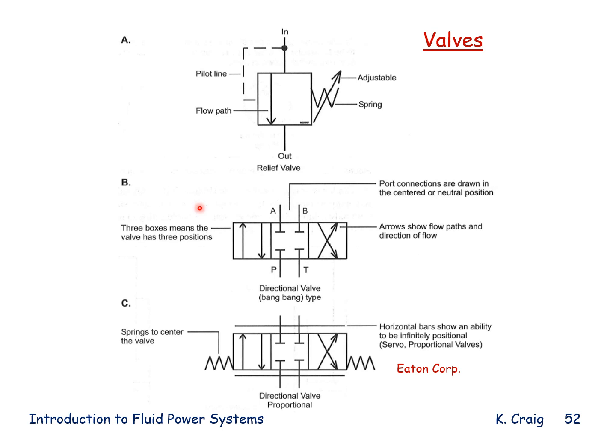This is a directional valve. The three boxes means the valve has three positions, 1, 2, 3. The arrows show flow paths and direction of flow. Port connections are drawn in the centered or neutral position. Pressure, tank, cylinder A, cylinder B.